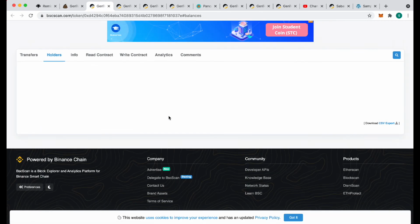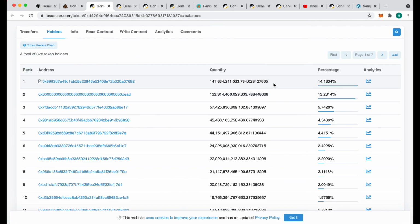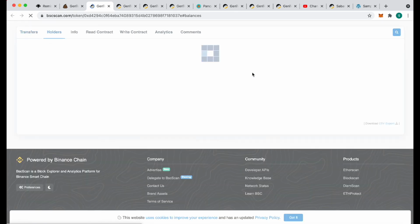But when this updates on BSC scan, you will see that this one here will have dropped down to roughly 10%. It just takes time for these things to update. So roughly 10% in here. We're still double the whale wallets. Not all of them, obviously, but if these two sold, we could pretty much recover that. And obviously all the time this is going to be building up. I'm just going to refresh it a few more times.